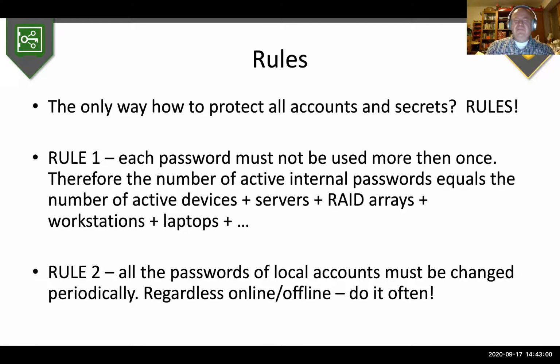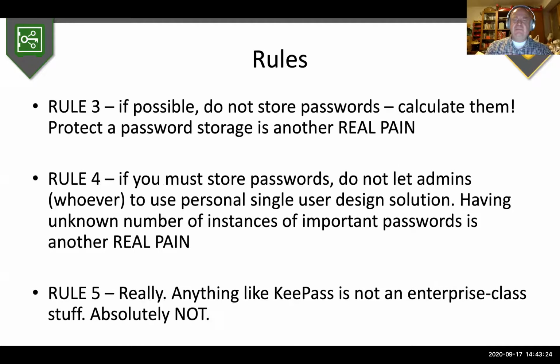Rule number 2: all the passwords of local accounts, anything which can be recognized as a local account, must be changed periodically. So when it's about user accounts, my recommendation is do not force users to change passwords periodically. That's my recommendation. Well, when it's about local accounts, do it. If possible, do not store passwords, use agents, but of course, in many cases, especially when it's about accounts outside, you must do it. Then think about the way how to store it.